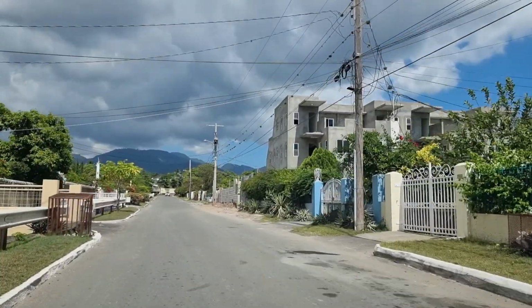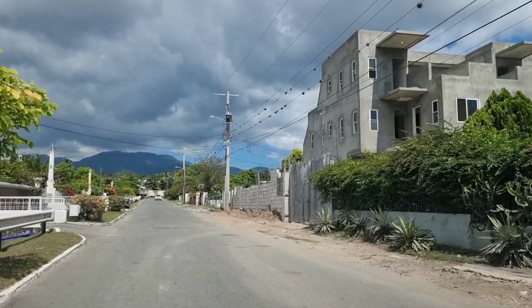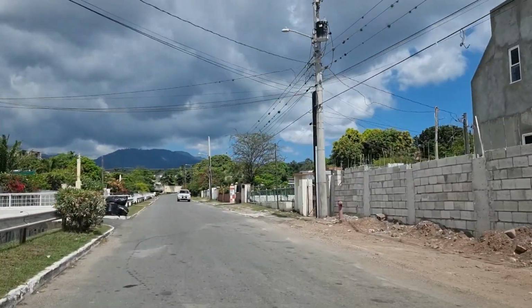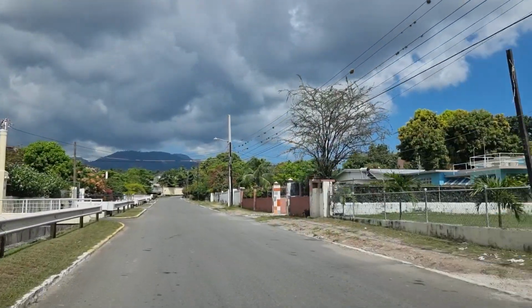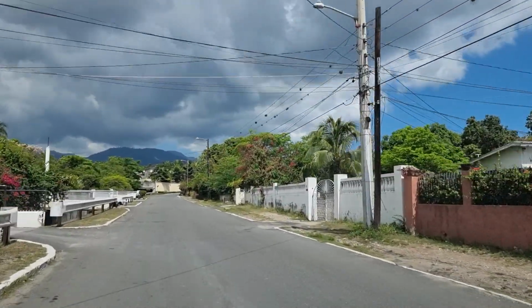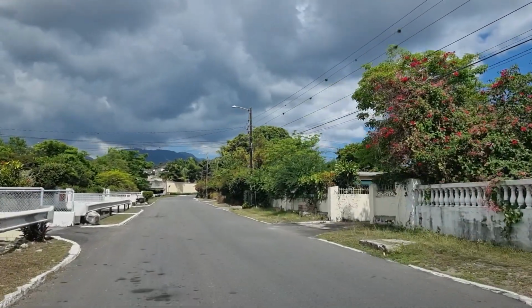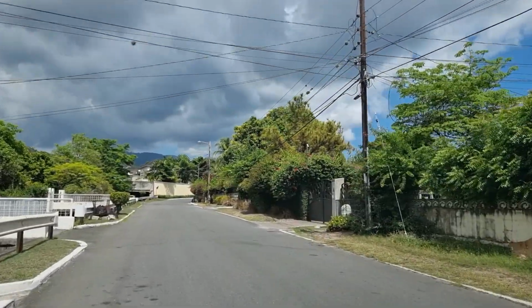So we're doing a drive through this community, King's House Avenue. Never recorded this community before, so that's what I'm doing for you guys today. We're just passing an apartment complex under construction. Quiet community, very residential, a mixture of single family homes and a few apartments and townhouses here and there. So that's the mix for this community.